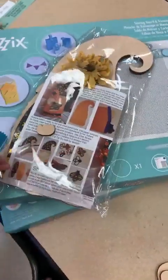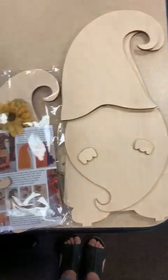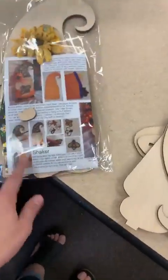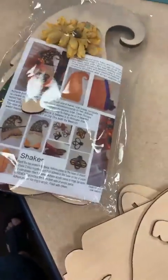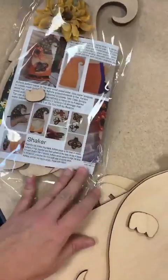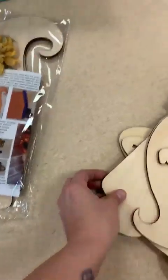These are class kits. So smaller. Let me do them side by side. Okay. There's that one. Here's the smaller. Okay. So you definitely got a size difference. This one to me is more like table decor. You could put him by a door in front of your fireplace. It's just going to be a little bit smaller. Still stinking cute though. But let me show you what is so awesome about this one.